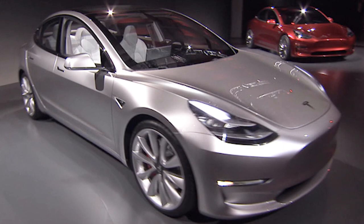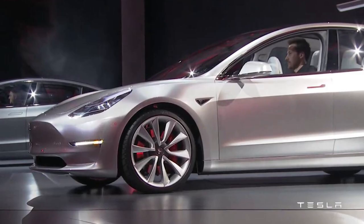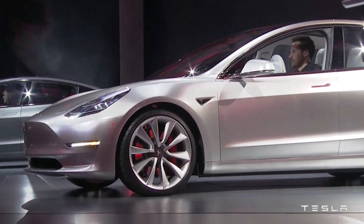So we saw the Model 3 Alpha prototype. That's the silver one that we saw at the unveiling of the Model 3. Everyone's seen this car. It was awesome to actually see it with our own eyes. It's right next to a Model S, which was really smart of them, and the Model S does not take away from this car. They're both beautiful, beautiful cars.